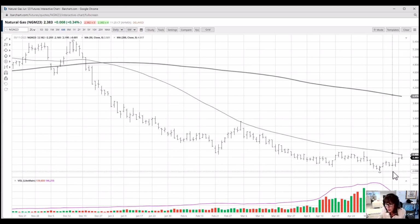Where I would risk in this, at this point now, I believe that after it took out this day and has kind of held around these levels, I would probably use the low of this day, which is at around 2.14 as my risk point. It should not break down under there.